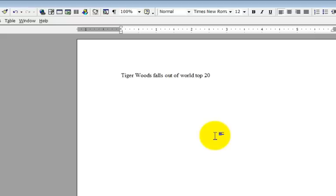So we can say Tiger Woods fell out of the world top 20 and then spin it a different way. I've got something working in my head, I'll get to that later. But right now I want to show you how this joke writing tool works, called the listing technique. If I have Tiger Woods falls out of the world top 20, first thing I want to do: what are our converging ideas? What are our differing ideas?